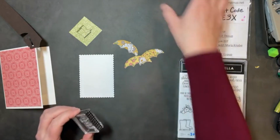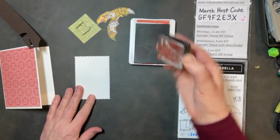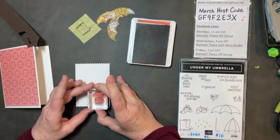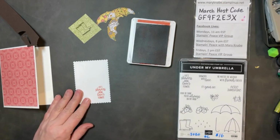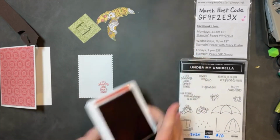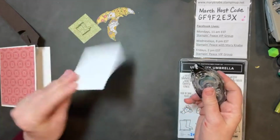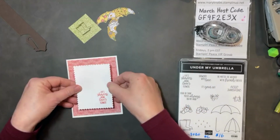All right, let's stamp, again, using terracotta tile, this sentiment. Some of these ink pads I need to re-ink, I can tell. So hopefully there's enough ink on this. There we go. I love the saying, life showers, brings, loves flowers. I want that to dry a moment. I'm going to put this in the center of my card front.